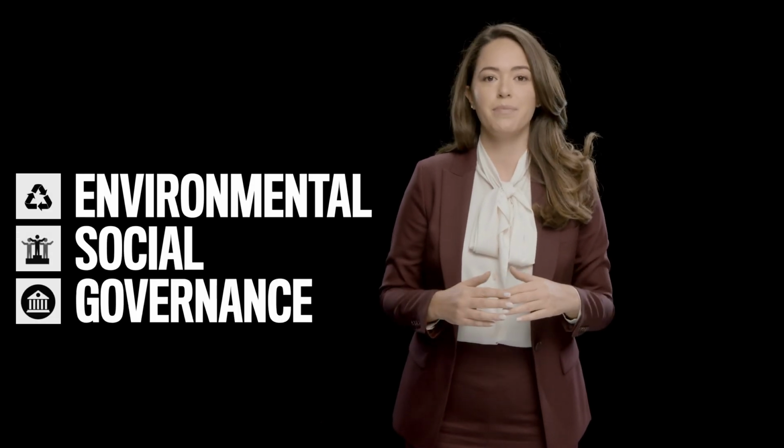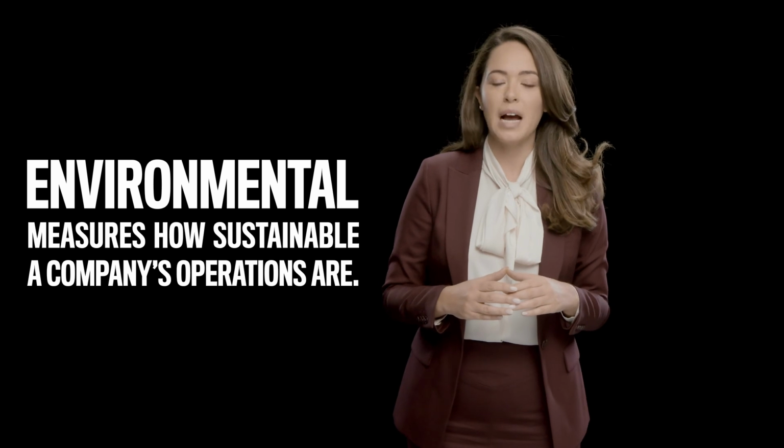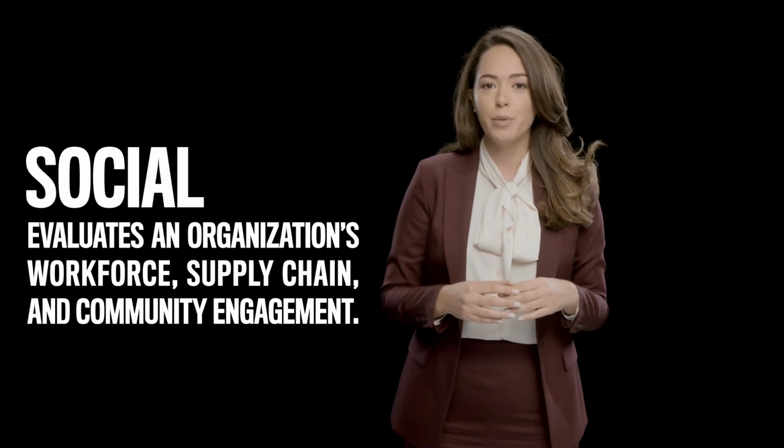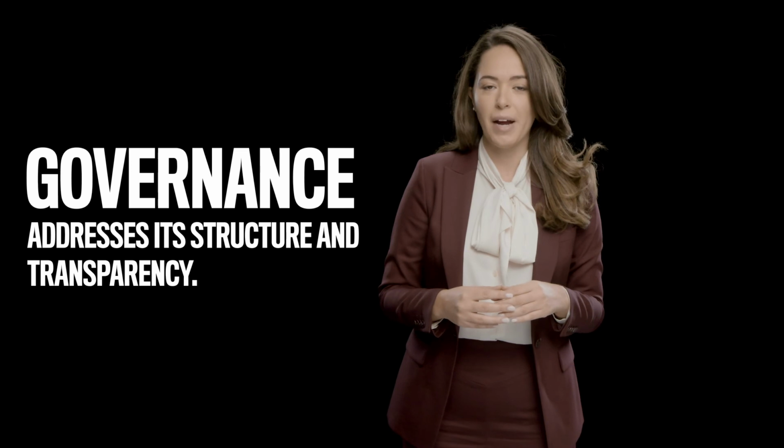ESG is a set of criteria used to measure companies in comparison to their peers on environmental, social, and governance issues. It's a qualitative assessment that offers investors a way to evaluate a company beyond its financial performance. Environmental measures how sustainable a company's operations are. Social evaluates an organization's workforce, supply chain, and community engagement. And governance addresses its structure and transparency.